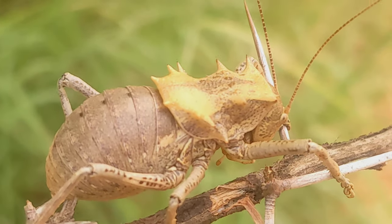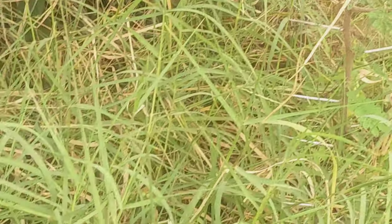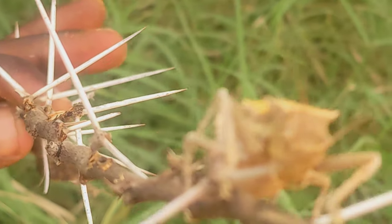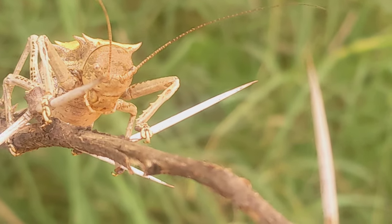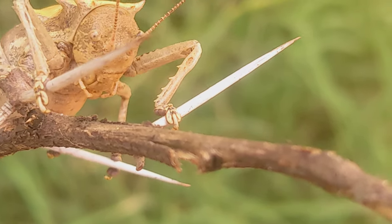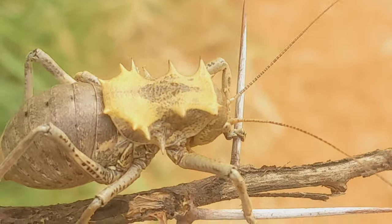This creature has a very tall antenna and a large look, with tough, large eyes in front of its face, as you're watching in this video. This creature has a yellowish curd around its neck.